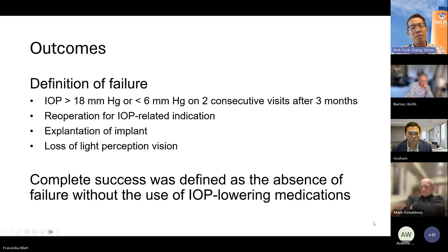But we decided to lower it to 18 millimeters mercury because the severity of glaucoma in this group of patients are not as bad. So we thought that we should lower the upper limit of the intraocular pressure for the definition of failure to better reflect the severity and the target intraocular pressure we want to reach. The other definitions of failure is consistent with what the World Glaucoma Association guidelines have set out to be, as well as complete success is defined as the absence of failure without the use of intraocular pressure medication. These are all quite standard definitions of both success and failure.